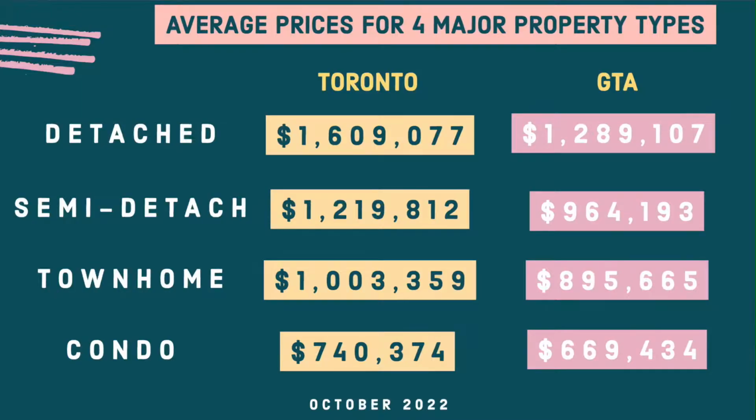All right, so we all want an update on average housing prices. So here they are. This is an image for average prices for four major property types in Toronto and in the GTA. So we're looking at detached, semi-detached, townhome, and condominium properties. As you can see, a detached home in the city of Toronto is just over 1.6 million. In the GTA, it's about 1.29 million. Semi-detached, just over 1.2, etc., etc. You're welcome to have a look at this, take a screenshot for your records.